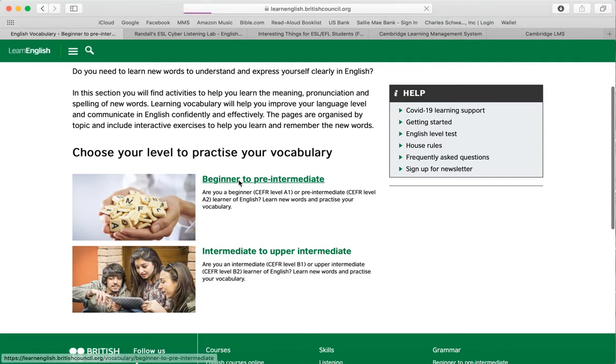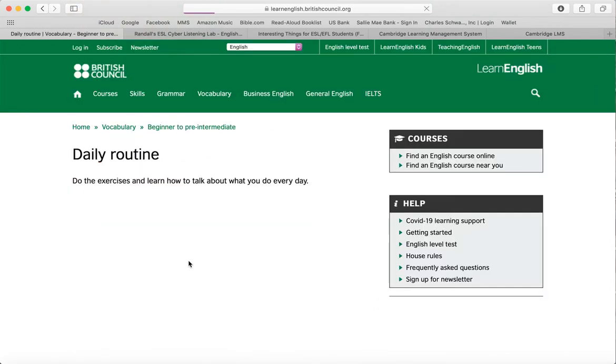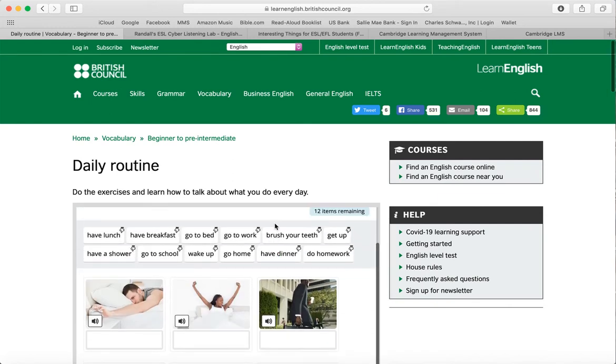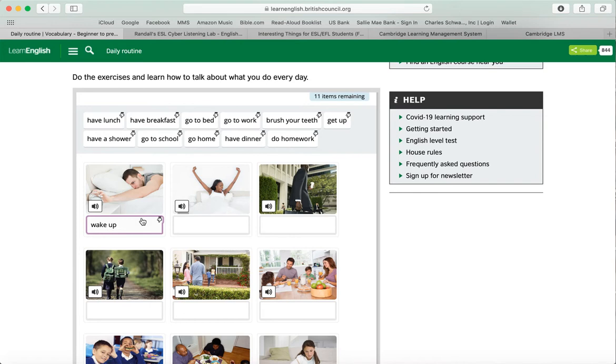First, you'll want to choose your level, and then choose something like daily routine, a topic that interests you and that you want to improve. Here we have photos, and we need to match up the vocabulary with the correct photo. So here he is waking up. So I'll click Wake Up and click the box. If I'm not sure, I can click here. Get up. So this is the wake up.